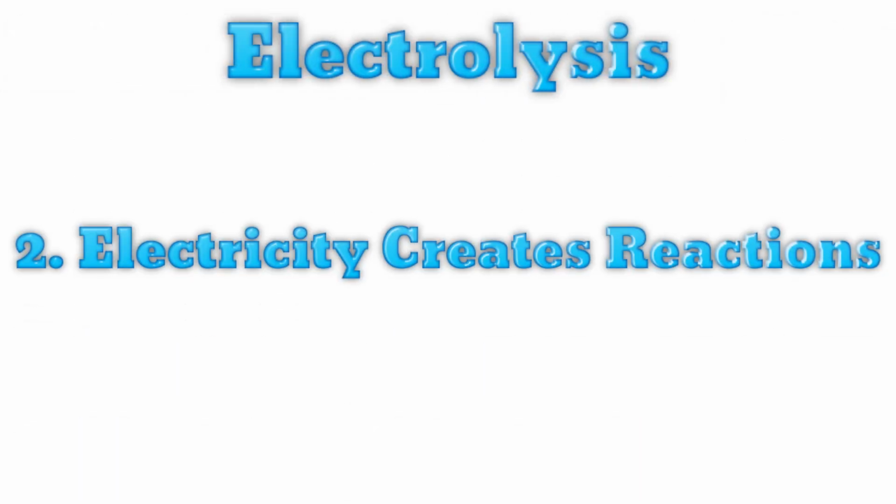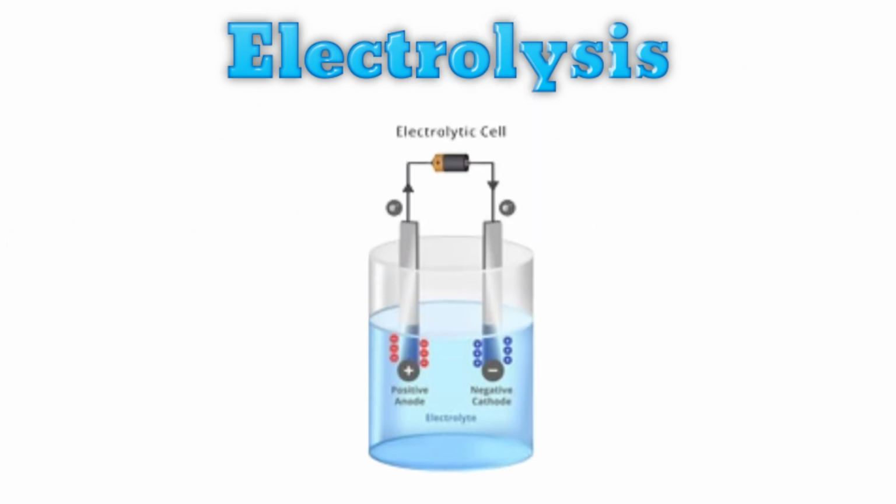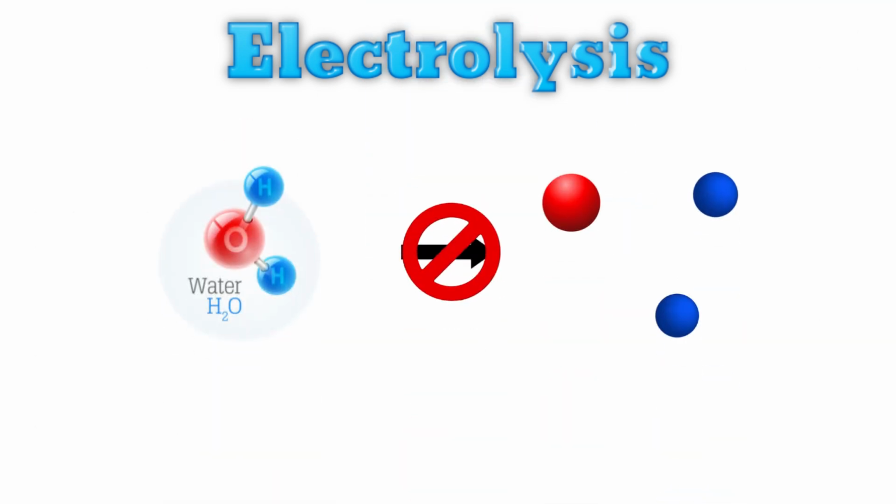An example of the other main reaction, when chemical reactions require electricity to happen, is called electrolysis. Suppose you have your anode and cathode, in this case it doesn't matter what material they're made out of, and you place them in water. When electricity is run through the water, hydrogen is created at the cathode and oxygen is created at the anode. Hydrogen and oxygen don't spontaneously come from water normally, but they do when electricity is run through it.